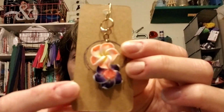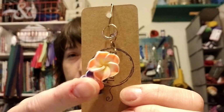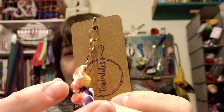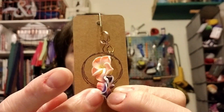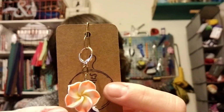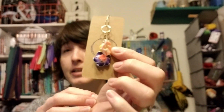So this is the second one. And it has these beautiful polymer clay beads that are flowers. So I stacked them back to back because the back of it is still pretty. And if you turn it, you can see the front. I had tons of colors, so they're not all orange and purple. I did a gold tone leatherback earring on these to match the hardware I used in them. So these are very light.